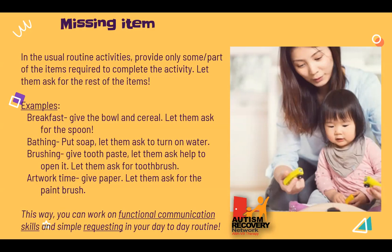So in a simple way, it just means that for them to be able to eat, they need a spoon. So you give them the bowl, you give them the plate with the food there, but there's no spoon. So they will be coming to you, they will be asking for it also. Or they can actually find it themselves. You can just say, oh, you just go to the kitchen and get a spoon and a fork. Or you can ask auntie for the spoon and the fork, you know.